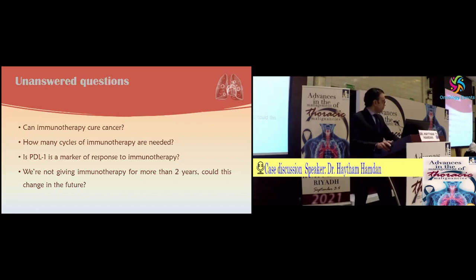So after we reached this point, it takes us to some unanswered questions. What about the long-term effect, of course the positive effect, of immunotherapy after stopping the immunotherapy? Can it really cure cancer? How many cycles of immunotherapy are needed? Now, as we know, it's only up to 2 years. I'm not aware of any study that goes beyond that.